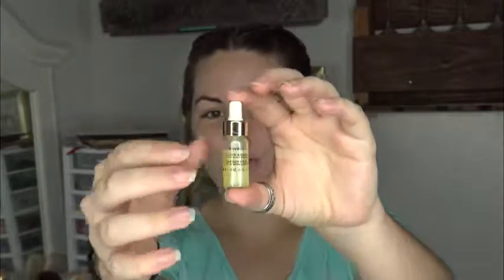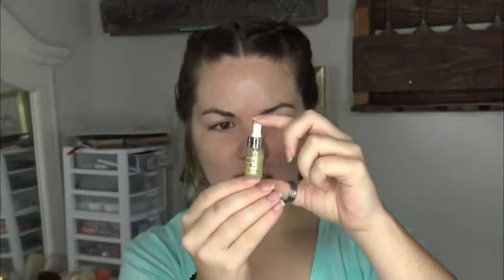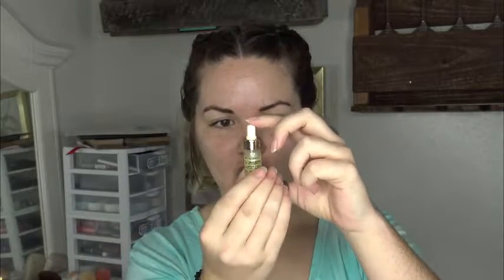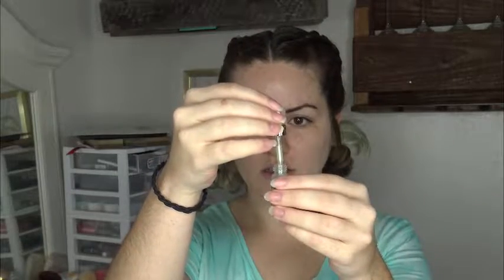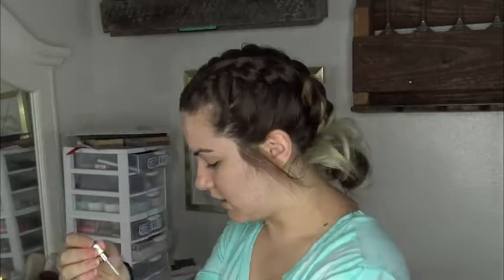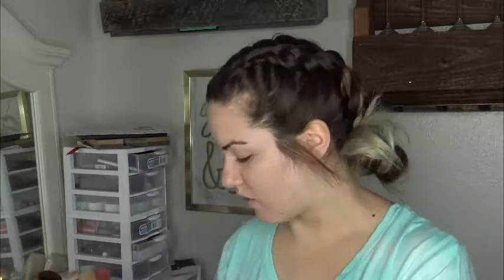So here's what it looks like. It's really tiny and cute. The stuff inside is like a gold color, and it has a little bit of a sheen, but it's not really like glitter or anything. It's just a little bit shiny, as you can see. I'm just gonna dropper some of this out and put it on my hand. I guess I'll just put like just a couple drops and put this on my face.